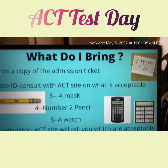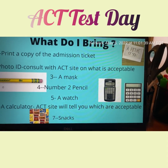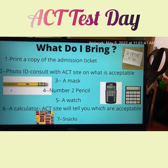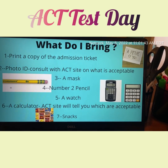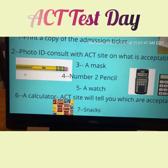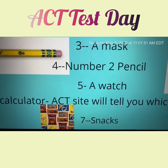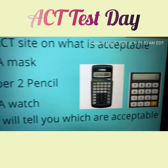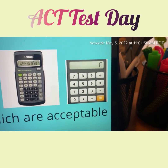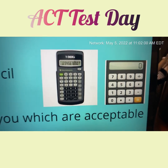Make sure you also bring a watch so you're aware of what time it is, so you're not going, oh my God, what time is it? Number 6, have a calculator with you. Go to ACT.org to find out what is acceptable. Do they want a simple calculator, or is a scientific calculator allowed?